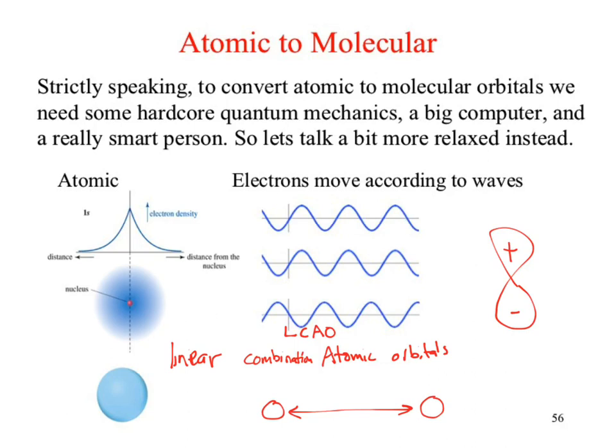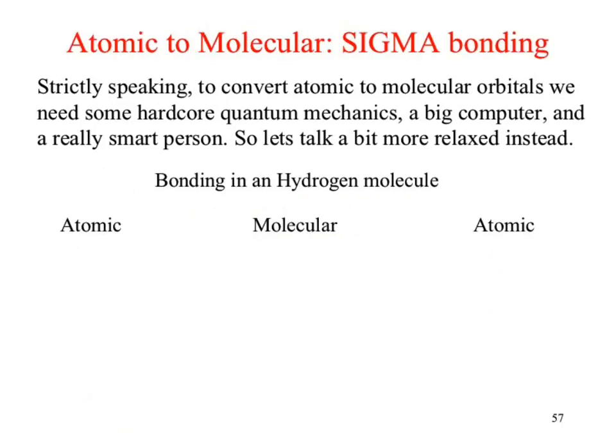Okay? So here's where it gets a little bit wonky on us. Let's see. Do I have a prettier picture? No, I don't have a prettier picture. But this is a little bit cleaner looking. Okay, so I'm going to take these two s orbitals and I'm going to bring them near each other. S, S.